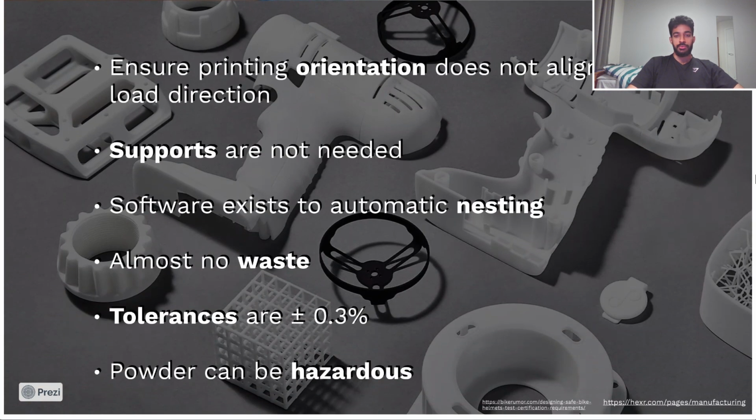The orientation is important because the edges of the powder bed cool down faster, which can cause areas of the part closest to the edges to warp. So the printing orientation shouldn't align with the loading direction. And because the whole part is suspended in the powder bed and the powder acts as a support, there's no need to print any physical supports.